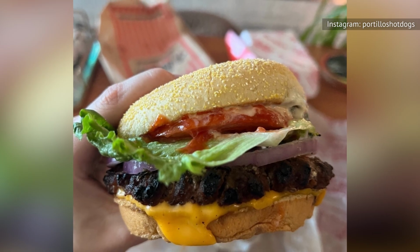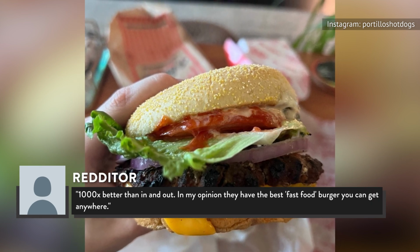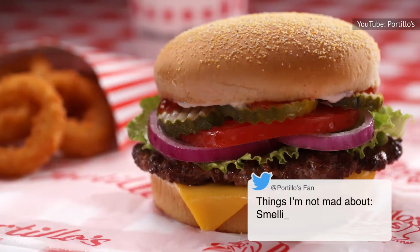Adding bacon on it is always a great option." Another Reddit user said, "1,000 times better than In-N-Out. In my opinion, they have the best fast food burger you can get anywhere. Things I'm not mad about: smelling like a charbroiled cheeseburger from Portillo's."